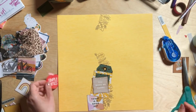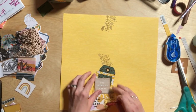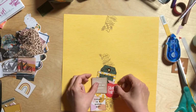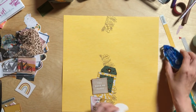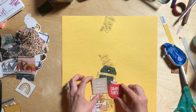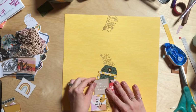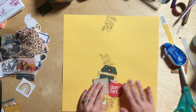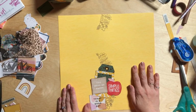Okay, and then, whoa! It flew! Hold on. How can I make both of those be legible? I think that's the way. Like that. Laura knows all the Misty tricks because she doesn't stamp without it.